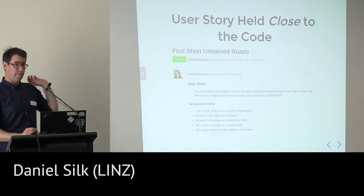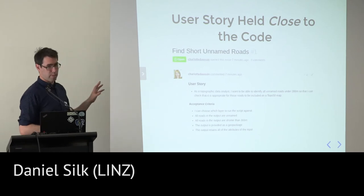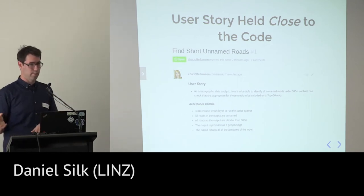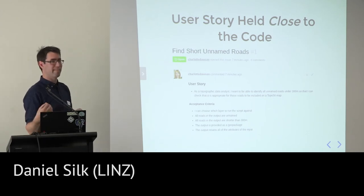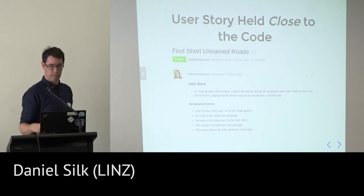With the user story I was showing earlier as well, we keep them as GitHub issues because then we can close them with the commit that actually solves the problem. So the user story and the solution to it are held really closely together. And if we ever need to go back and see what we actually did, we've got the issue, we've got the solution.